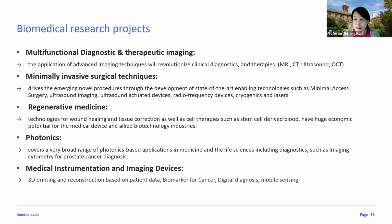Medical instrumentation and imaging devices will include activities like digital diagnosis and mobile sensing, rehabilitation, and patient data reconstruction, 3D printing, lots of fun activities over there. So that gives you examples of what we do and, as a student, what you get involved in in the study there. Next page.